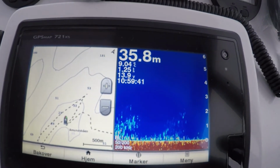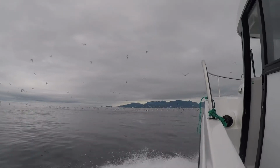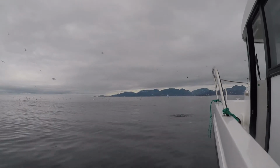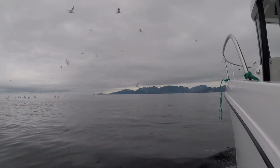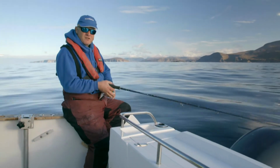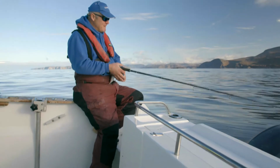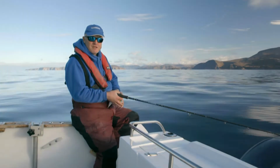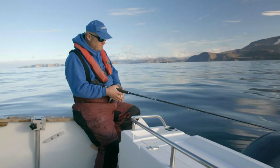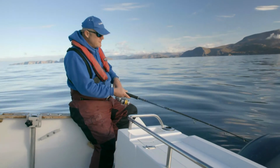There's been lots of surface activity in some areas of the fjord and around the islands, mostly small coalfish. I actually caught a mackerel earlier, which is kind of crazy when you think we're fishing over 200 miles north of the Arctic Circle, in October, catching mackerel. But Knut tells me they never used to catch them up here, and first saw them a couple of years back, then generally only in the summer, and now they're a regular visitor.